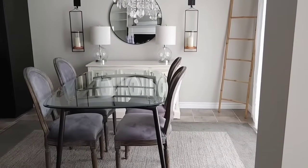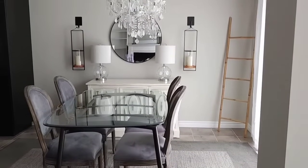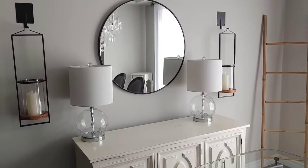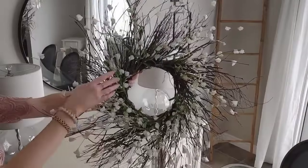I would love to get a new carpet for this room. Let me know if you have any suggestions, something a little bit brighter with a pattern. So I'm on the lookout for that. But we're going to start by decorating my hutch area. I've had this hutch for almost 10 years, and I love to decorate this space.